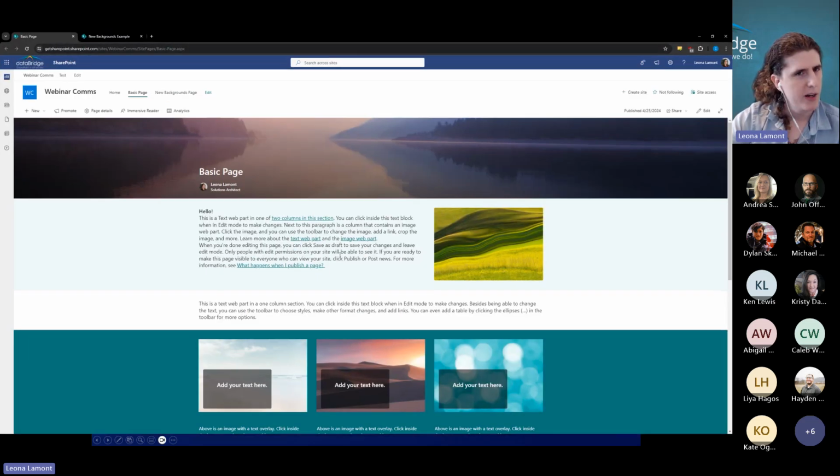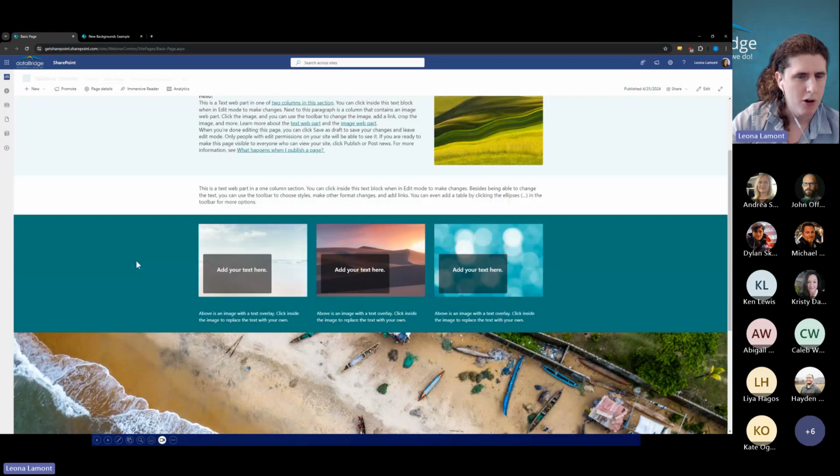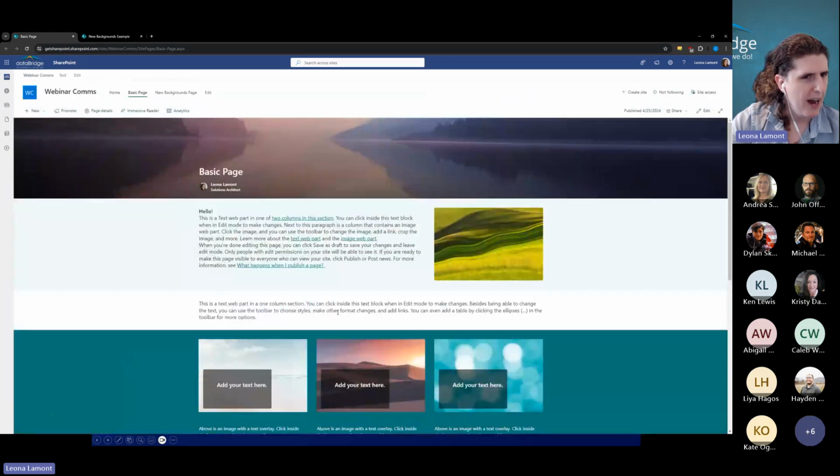So right here is a basic page with the predefined colors that you get from your theme. So again, we have this soft, background tealish color available to us. We have a white. We also have a harsh version of it. These are the out-of-the-box versions that Microsoft gives you.